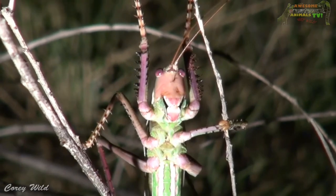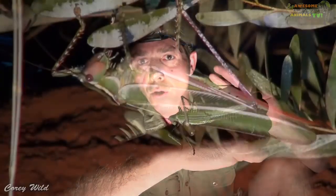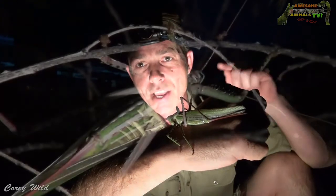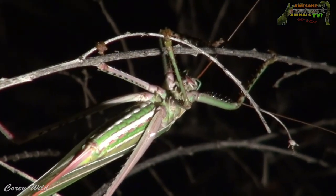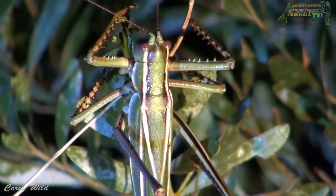This guy will actually use stridulation, rubbing body parts together to put out a call, and it'll attract cicadas. The cicada will come along thinking they're going to find a mate and meet their doom. This guy will grab hold of them, using the spikes on the forelimbs there, and have them for dinner. So this one is insectivorous, and the other species will eat fruits. They'll also eat seeds and leaf matter.